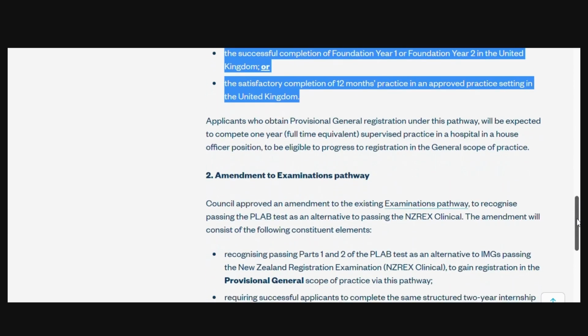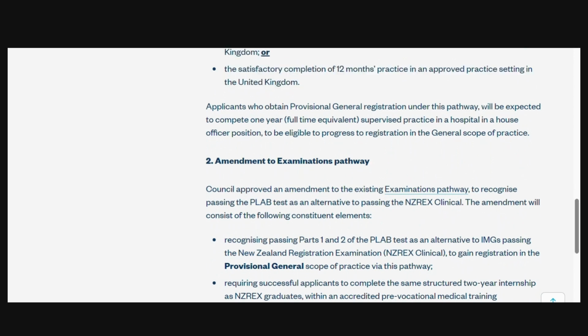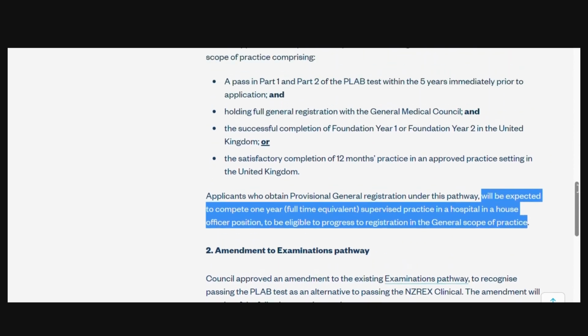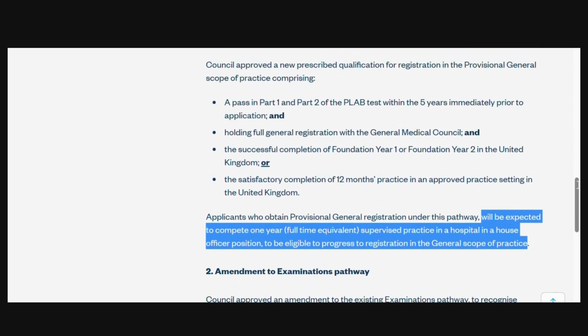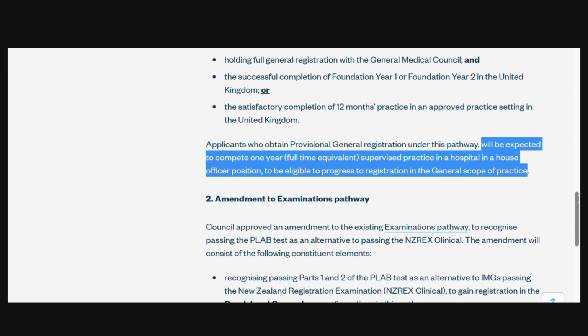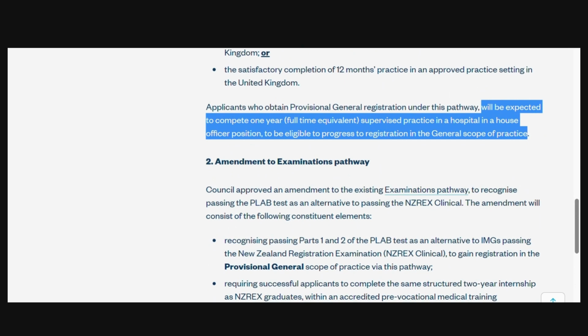Applicants who obtain provisional general registration under this pathway will be expected to complete 1 year full-time equivalent supervised practice in a hospital in a house officer position to be eligible to progress to registration in the general scope of practice. So if you satisfy what's above, you get a provisional general scope of practice qualification, and then after this you need to complete 1 year supervised practice in a hospital to progress to registration in the general scope of practice.